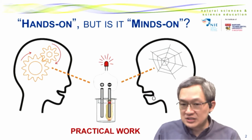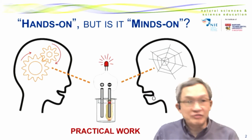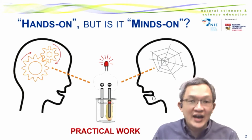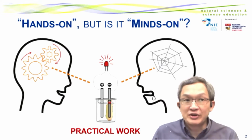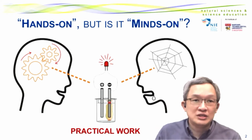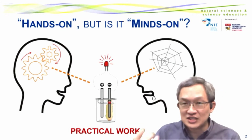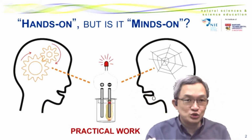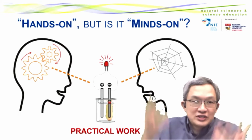This comes from the common observation that a lot of science practical activities, even those intended to be inquiry driven, tend to be very focused on the hands-on and not always enough attention paid to the minds-on aspect of it. In other words, one student may very well be engaged in practical work, but may not actually be learning anything. So very often you see findings such as, great, you did a water rocket or an egg drop experiment, but when you ask the student after that, what did you learn from it, or how does this link to something that you could have learned? They just shrug their shoulders and say, don't know.